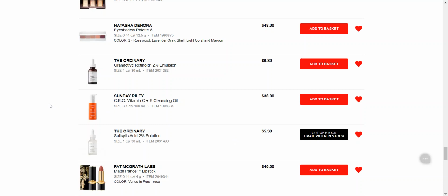I have a couple things from The Ordinary because I've not tried anything from The Ordinary. My friend just recently gave me a lactic acid to try, and as soon as I finish my Good Genes from Sunday Riley, I'm going to be trying that. But I do have these two on here to try, things from The Ordinary that I would like to try.